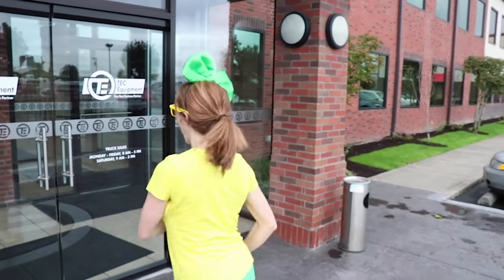Equipment in Portland, Oregon, and we're gonna look at big, huge, gigantic semi-trucks! Are you ready? Come on, let's go!